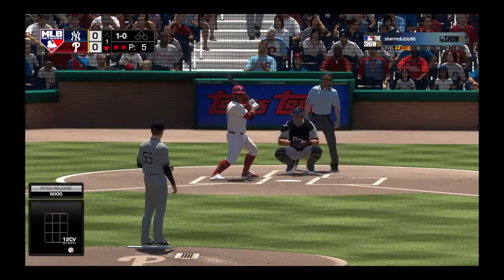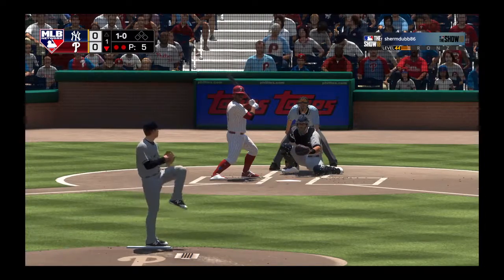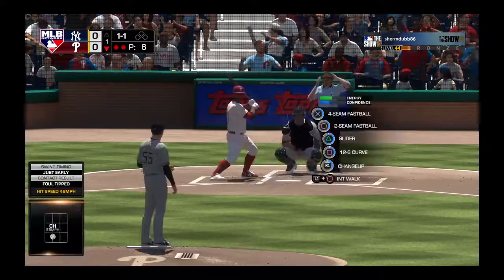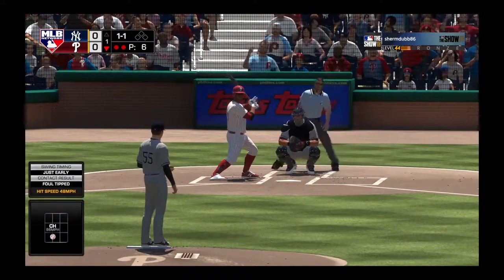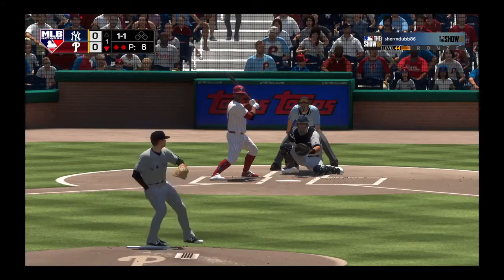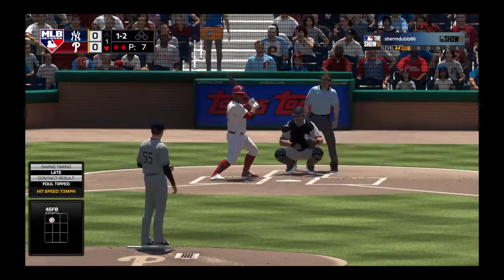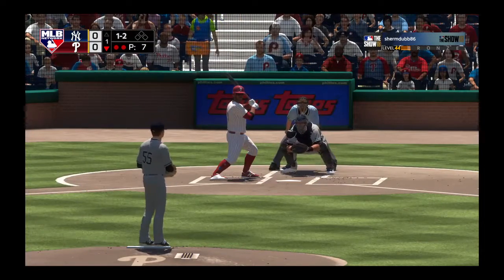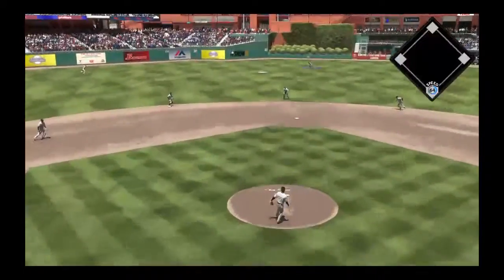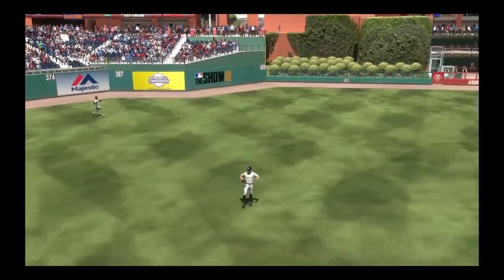4-1. The 1-0 home. Tried to stay back on the changeup there, but this is chopped foul at home plate. From the windup, the 1-1 pitch. Fouled off. The 1-2. Lifted out towards straightaway center field. Gardner is there, and that's the third out.